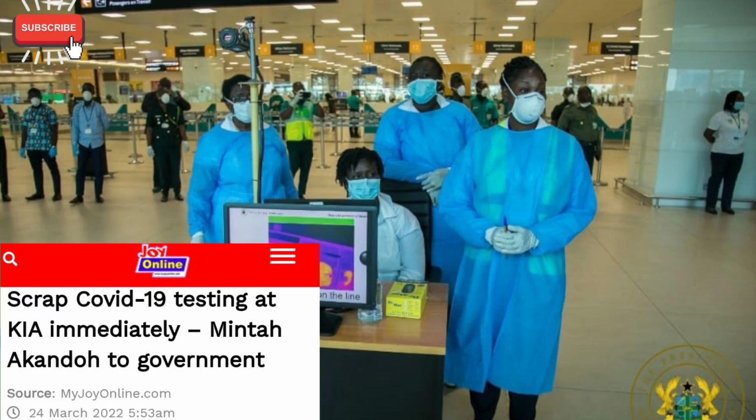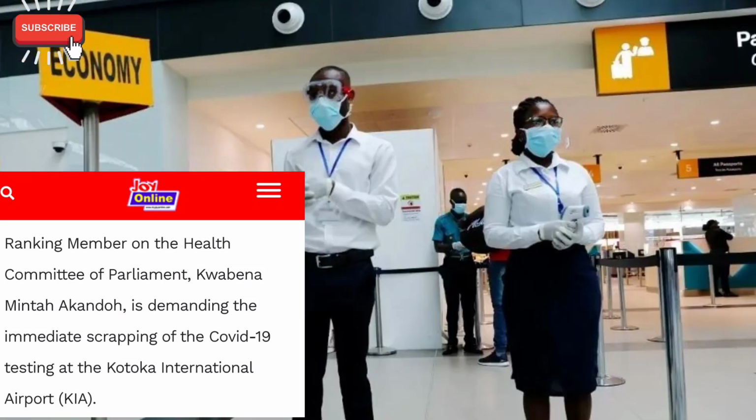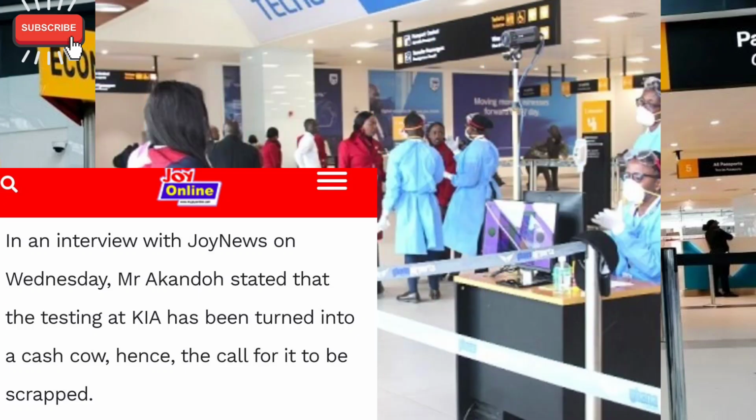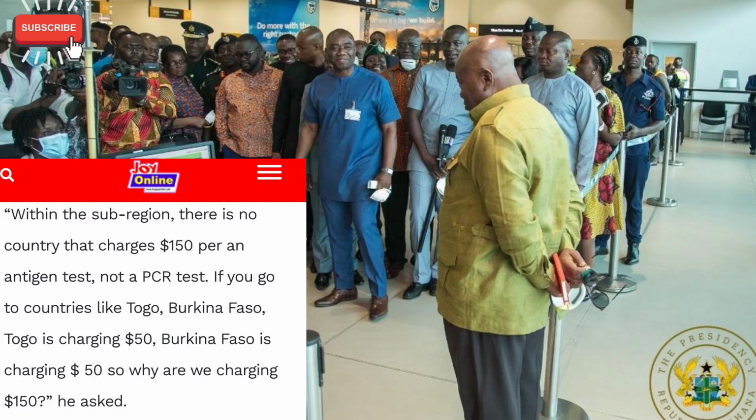Scrap COVID-19 testing at Kotoka International Airport immediately, Mr. Minta Akandoh to government. Ranking member on the Health Committee of Parliament, Kwabena Minta Akandoh, is demanding the immediate scrapping of the COVID-19 testing at the Kotoka International Airport. In an interview with Joy News on Wednesday, Mr. Akandoh stated that the testing at Kotoka International Airport has been turned into a cash cow, hence the call for it to be scrapped. Within the sub-region, there is no country that charges $150 for an antigen test, not a PCR test. If you go to countries like Togo, Burkina Faso, Togo is charging $50.